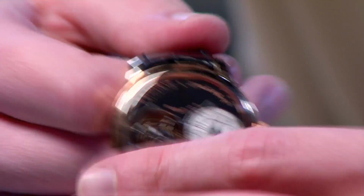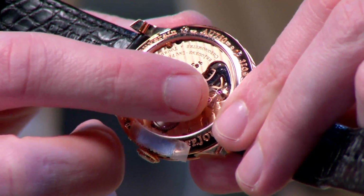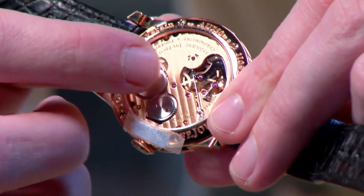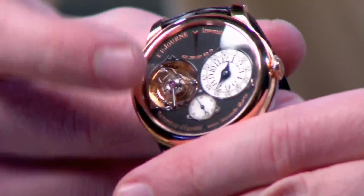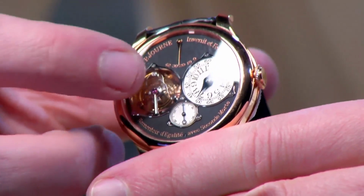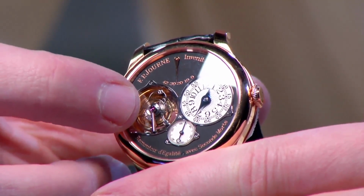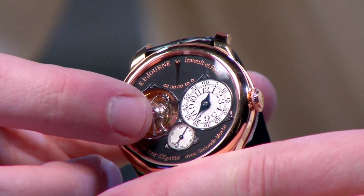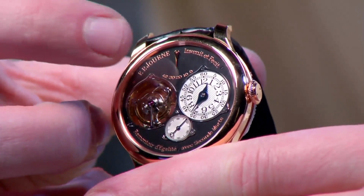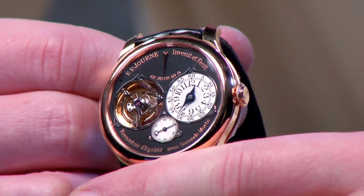You can see the deadbeat second system, which is energized by the titanium spring, so every second it meters out power from the mainspring barrel to the escapement, so that the escapement, right down to about 12 hours remaining, is always getting the same amount of energy, maintaining constant amplitude. 1 minute tourbillon, 21,600 beat rate, free sprung, 6-position adjustment. You have a tourbillon, a constant force device, a power reserve, and a deadbeat second. 4 complications in one watch.